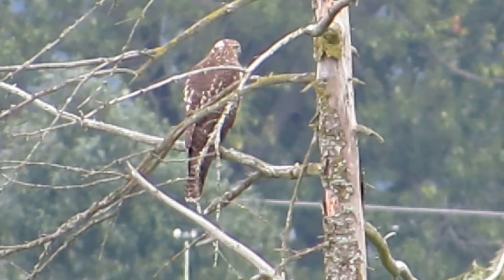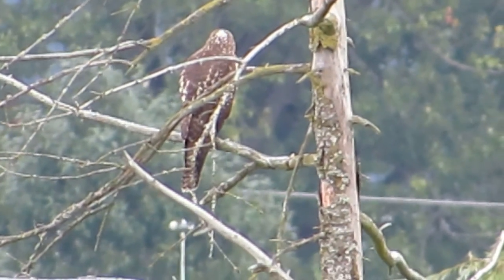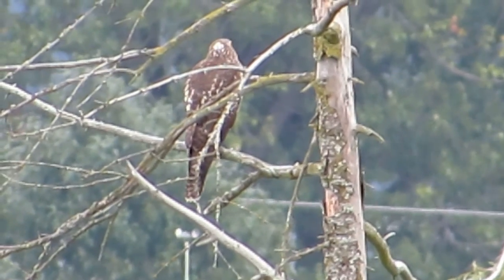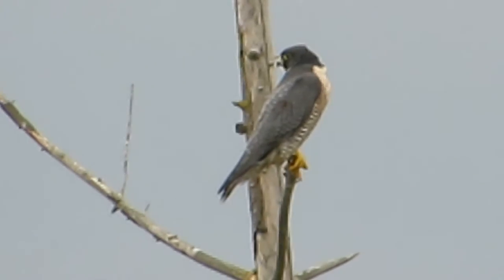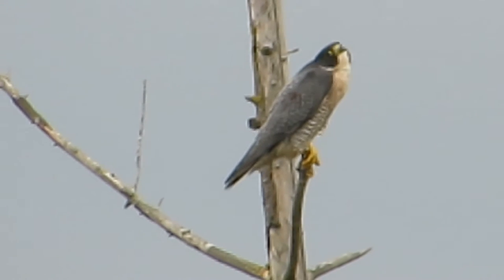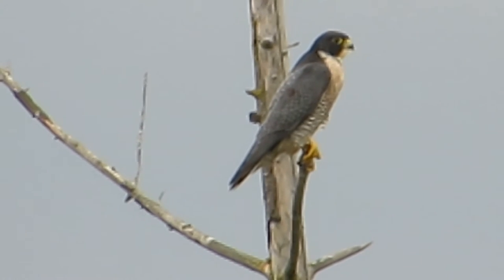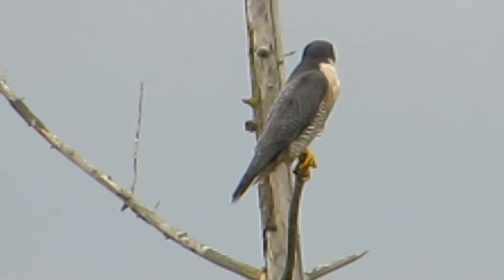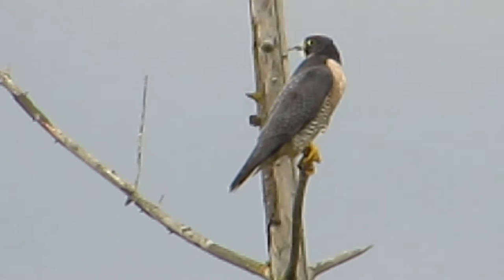I think we'll call that good. He's sitting tight now, and he doesn't want to take the chance on making a flight with that peregrine sitting there. Checking everything out. The red tail's not budging from the perch because he knows he can't outfly the peregrine. It's safer for him to stay in the tree. Like I said, he was dive bombing him earlier. Well, this is their territory and they're protecting it.